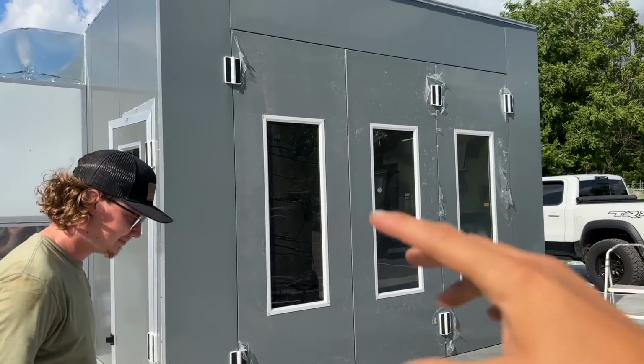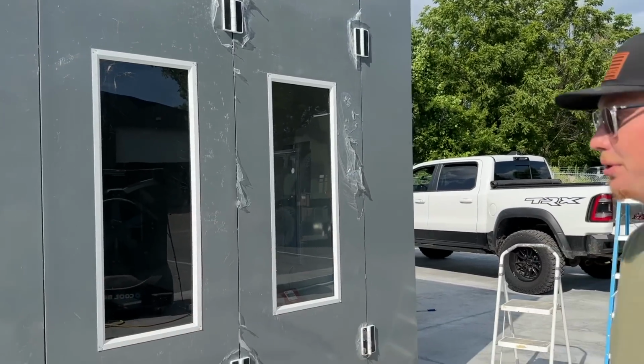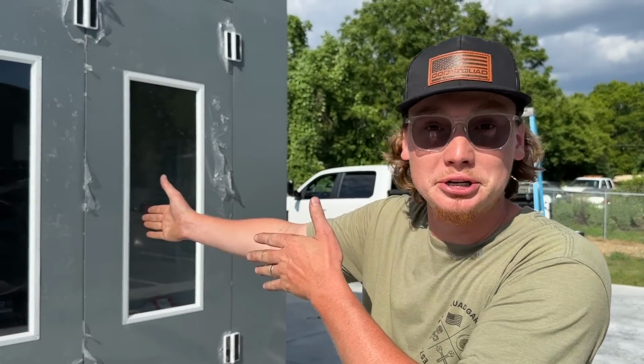So clean. I love the massive windows up front. It's gonna allow a lot of that natural light that you need on that rear right there sometimes. Oh, yeah. And you can look at your paint, make sure it's drying nicely.